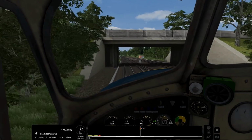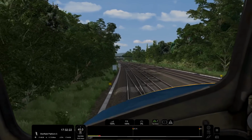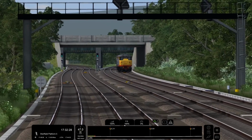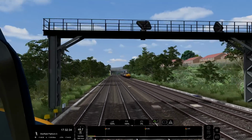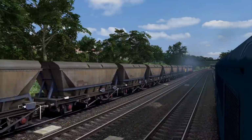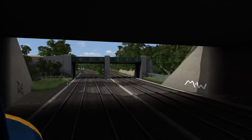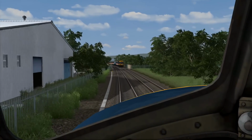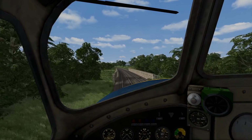Properly up to speed. I see another train. Another 31. And it's another 31. Rail freight 31. It looks like the 47s have gone another way. Oh well. Lovely pair, look at that. God, the clack. Mad. Long train. Yeah, he's gone that way. Oh well, we've gone this way. 47! Nice, nice.